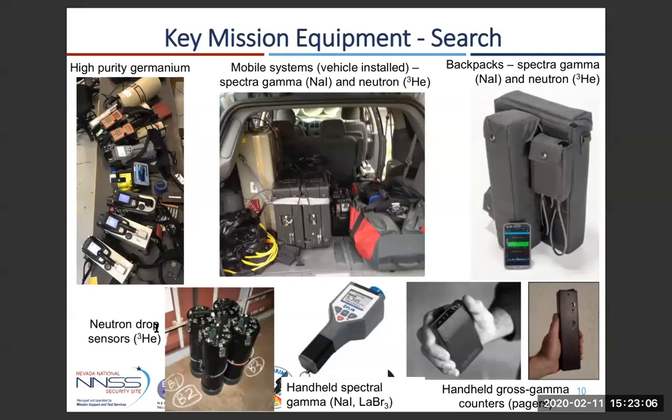So here, this is a system we put inside of a backpack. This is what we refer to as our Gemini detectors. Here is a crystal of sodium iodide, so gamma detection, scintillator, and then helium-3 neutron detection. So this is sort of a workhorse for ground-based detection, by ground I mean foot, a pedestrian detection system.